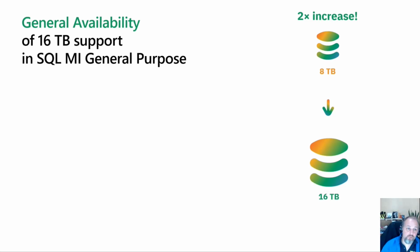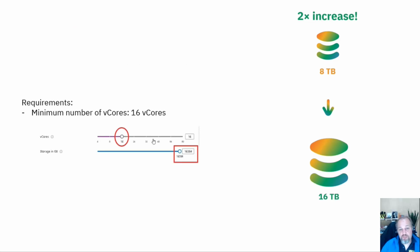Talking about the larger instances, in June of 2021, we announced a public preview of the 16 terabytes on general purpose servers tier, remote storage. Pardon me. And just 3 weeks ago, we put it into general availability. Besides that, we lowered the minimum requirement of the CPU vCores to 16 vCores. So if you run a workload with more than 1 terabyte of disk space, hopefully and needfully compressed, and you use more than 1 terabyte per vCore, you're not a typical customer, to say the least.